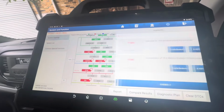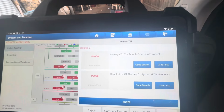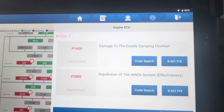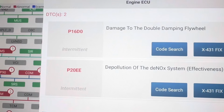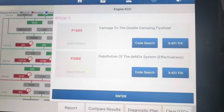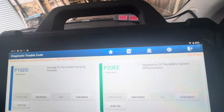Right, we'll see what's going on in the engine management. Damage to the dual mass flywheel. Diesel pollution, NOx effectiveness. Right. I think P20EE is the main faulty code for this car. The other one, I'm not going to worry too much about, the dual mass flywheel. Yeah, I'm going to the special function. Before that, I'm going to take again the faulty codes.